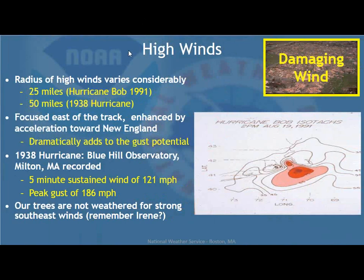So for high winds here in southern New England, the radius of high winds, talking about the area that's covered by them, varies considerably. This is not a widespread phenomenon like you would see down in Florida or the Gulf of Mexico. Hurricane Bob in '91, the highest winds were only 25 miles in radius, a fairly narrow area, as you can see here on this map in the red shading. Whereas the 1938 hurricane was about twice that, 50 miles. And again, the high winds are focused east of the track, and it's enhanced by its acceleration toward New England.